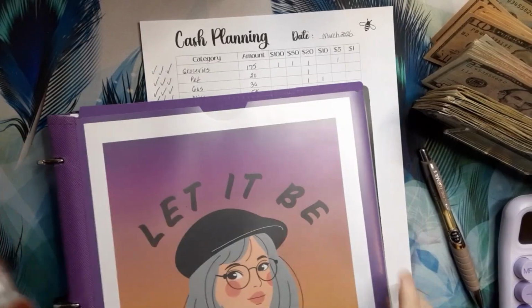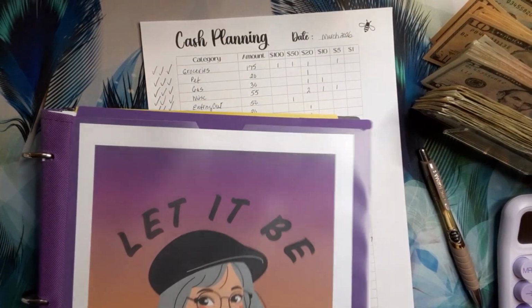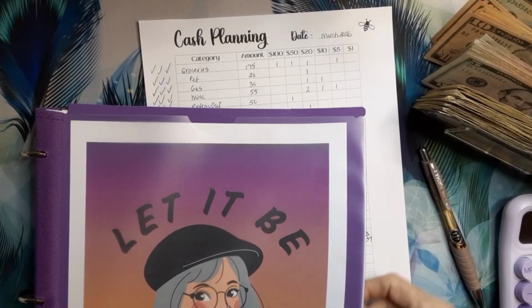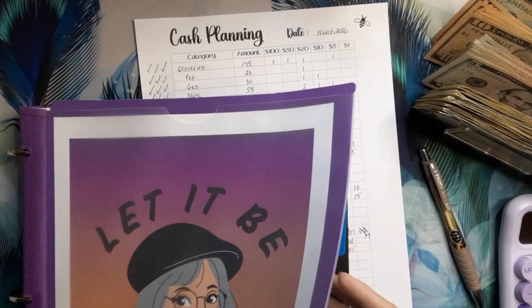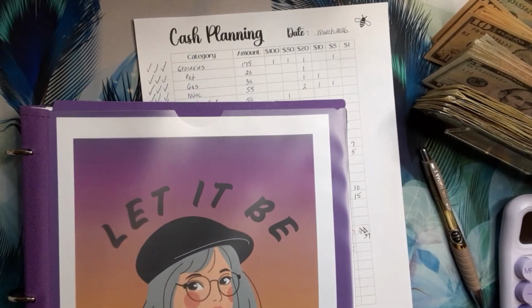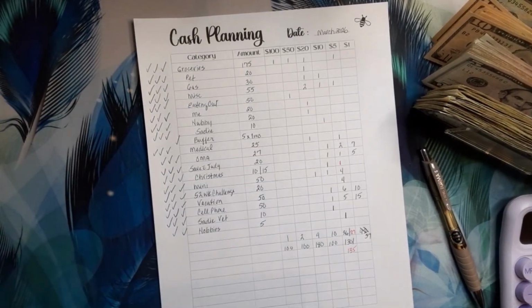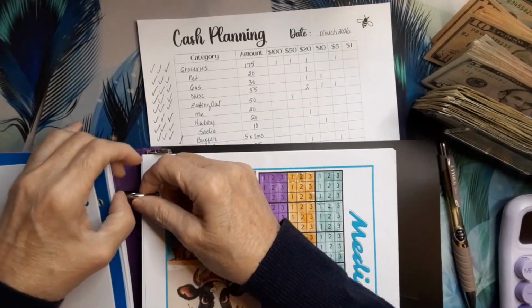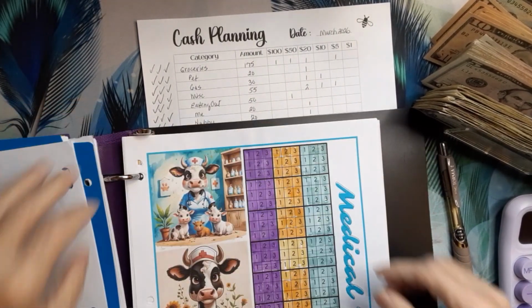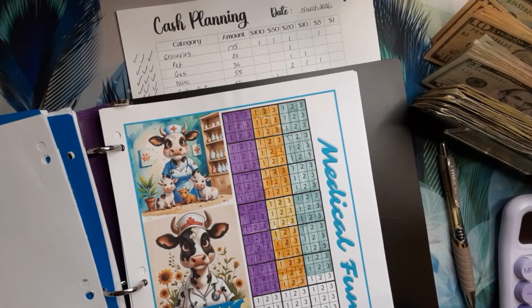Let me put this aside. I'll show you. I gotta find it first. Okay, it'll be the last one. These are my trackers. Yep, there's my tracker. Oh, that whole thing came out. Oh, darn. Okay. Well, that one snapped good. Sorry, guys.